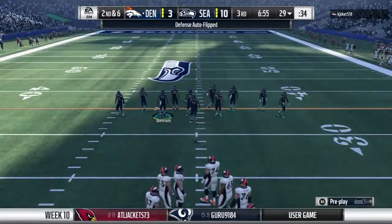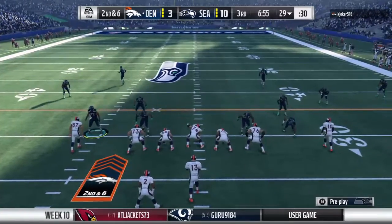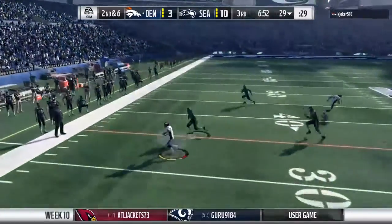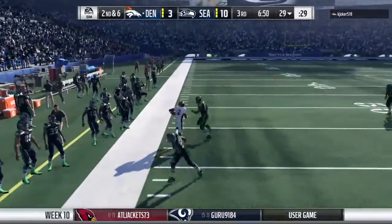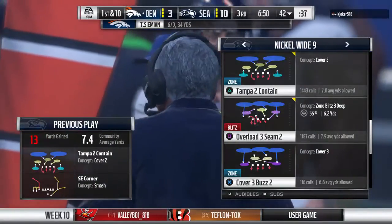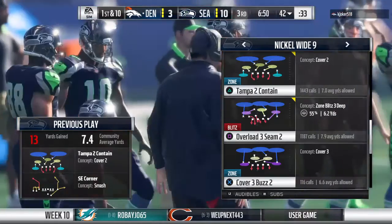And after the play on the ground, that brings up second down here. And they're going to go soft on the corners. Here we go. Here's Simeon now on second down, finding a safety valve here. That's complete, and he goes out of bounds across the 40-yard line. That one good for 13 and a Denver first down.